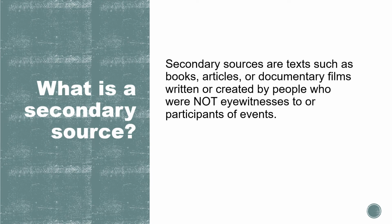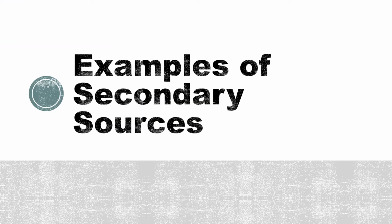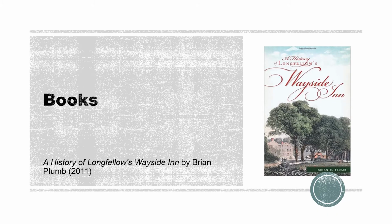Secondary sources are quite simply texts such as books, articles, or documentary films written or created by people who were not witnesses to or participants of events. What is important to know about secondary sources is that good secondary sources are supported by primary sources in their interpretation of history. Again, there are many types of secondary sources, but I want to highlight just a few of the most common. The first and most common type of secondary source is a book.